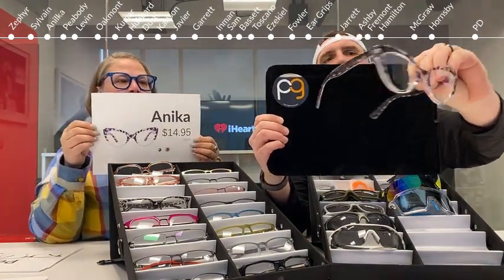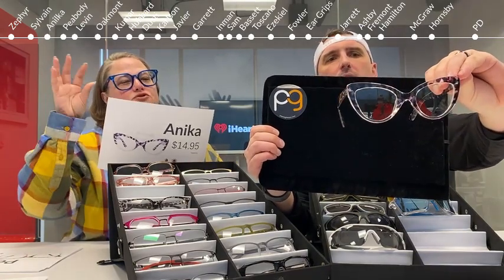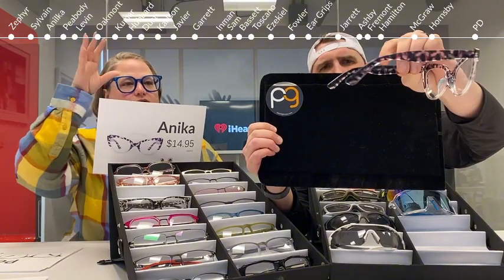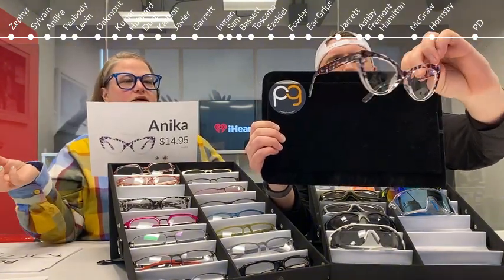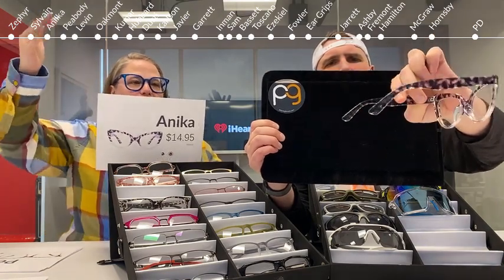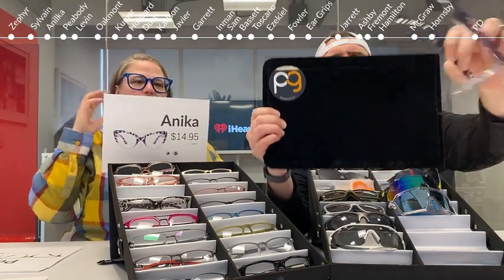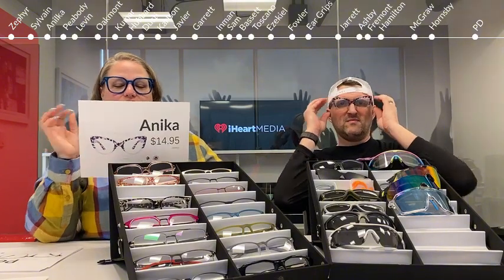This is called Anika. Yeah, that's got the purpley vibes to it. So it's like a purple tortoise, but also translucent. So there's lots of things in there. It kind of gives it like a textured feel, even though it's not. But it also makes it look high fashion, especially with the ombre. Two-tone ombre and two-tone right now are back, which I love. It's so fun. They're definitely cat-eye. Very sharp. Very cat-eye.